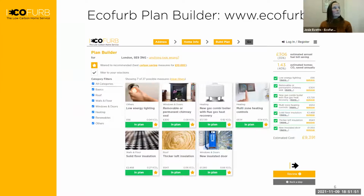We've got what we call a plan builder, and that's where you can put in the address for your actual home. You can see there, I've just blanked it out, but there's an address on there. This is looking at somebody's particular house, and you can say how much you would be wanting to spend. You can see on this particular slide, someone's put up to 10,000, and you can choose whether you want to save money on your bills or you want to save carbon mainly, or a mixture of the two. That will give you personalized recommendations for your home.